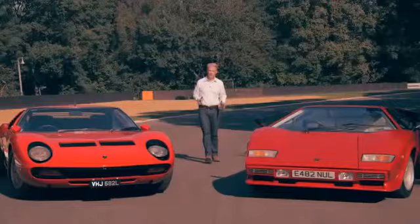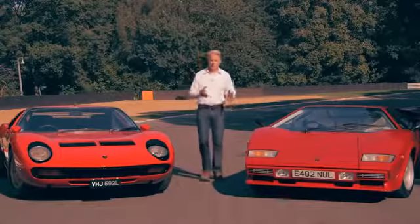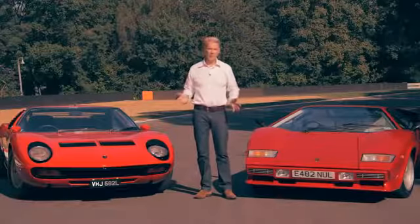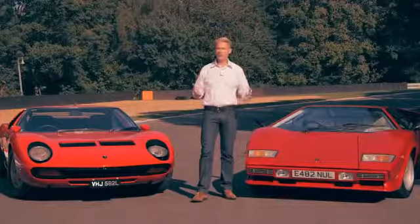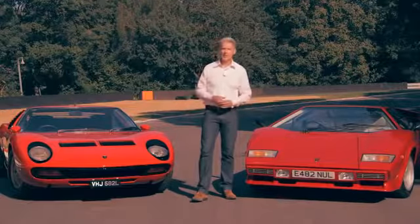Within the space of 5 years, Lamborghini gave us the Miura and the Countach, two incredibly different cars, but together they forged the template for the modern day supercar. And without them, we wouldn't have today's Huracan or Aventador, nor would we have had Porsche's 959, the Ferrari F40, the McLaren F1, the McLaren P1, LaFerrari, the Bugatti Veyron, all the cars that we love. So thank you, Ferruccio Lamborghini, for turning your back on tractors and giving us these.